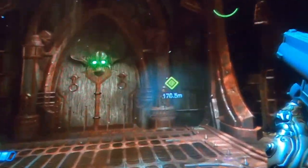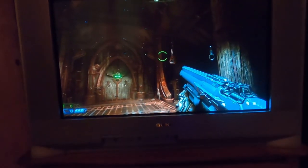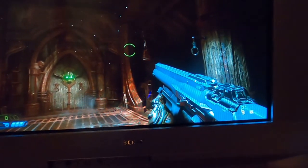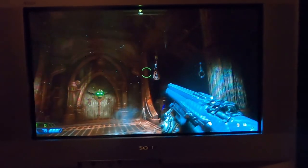Looks really good. Actually looks really amazing. I think that's the best I've ever seen PS4 look. I'm not kidding. This is an original day one PS4. And it looks friggin' amazing, dude.